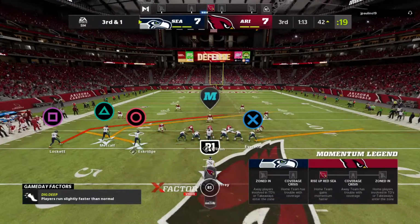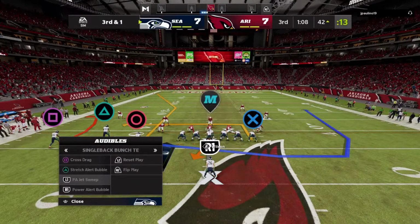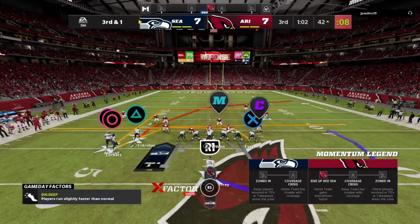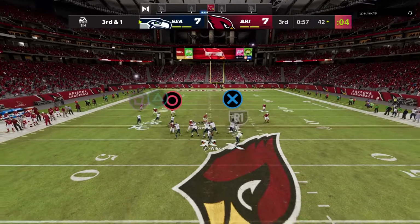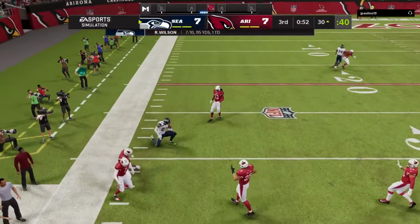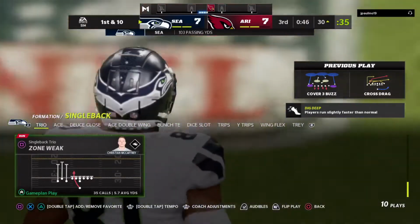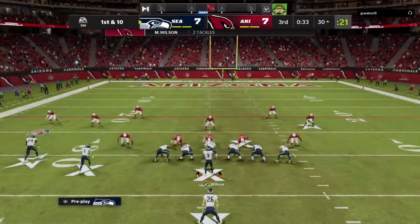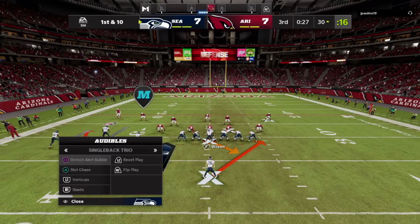This is 3rd and 1. Very likely 4-down territory, even if they don't get it, though. Here's Wilson to throw. That's going to be complete to his tight end, Everett. And he is going to have a Seahawks first down as they're able to get the 3rd down conversion. We often hear the phrase sure-handed tight ends, and he certainly fits into that category. Plus, he's got a quarterback who knows to look his way when they need a big pickup. And on this play, he finds him for the first down.